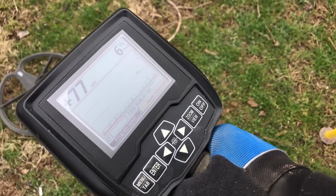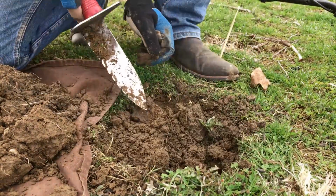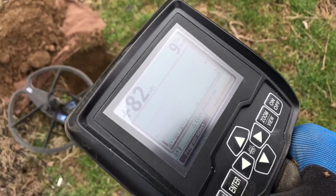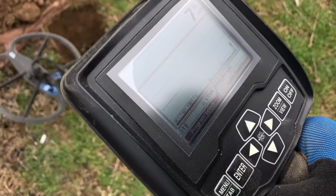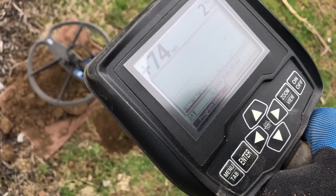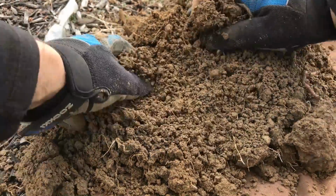79, 76. I'm hoping this is a dime, right there. Pretty deep coin. Hopefully it's older, or even a coin at all. Gonna check the hole. I don't think it's in there anymore. Maybe. No, there it is. Looks to be, by the tone, it's gonna be a modern Lincoln cent. And the VDI. Let's dig in there and find it.